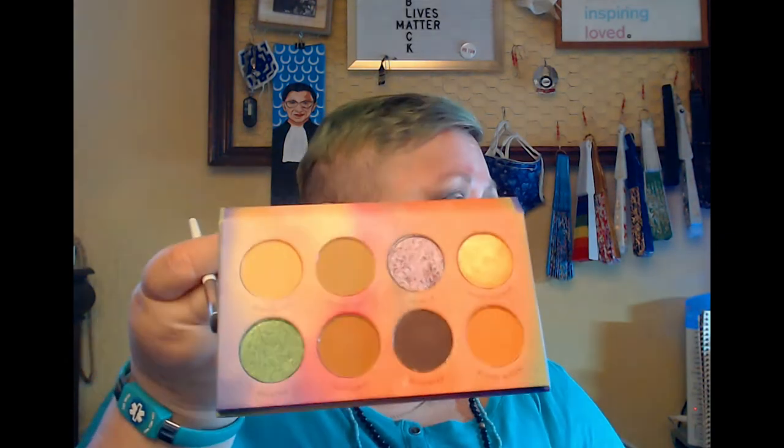So I have canceled my Ipsy bag. I have canceled my Birchbox. And okay, granted, this last Ipsy bag that I got, I ended up with this palette, the fluid palette, Otherworldly. And it's a really nice looking palette. It really is. It's got some interesting stuff in it.